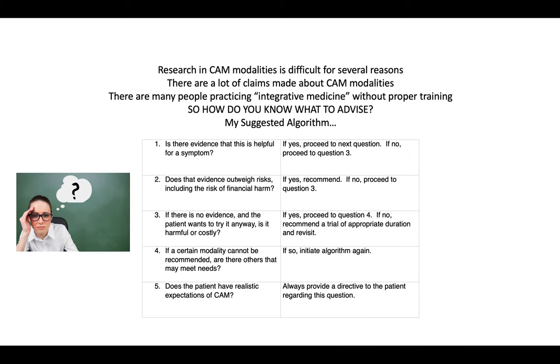As I mentioned previously, research in CAM, complementary and alternative modalities, is difficult for several reasons. I mentioned some of those reasons. One of the reasons I did not mention is that a lot of claims are made about CAM modalities that have no backup. And you can find a video of just about anything on the internet these days that claims a person was cured by X, Y, or Z. There are also many people practicing integrative medicine without proper training who aren't even licensed healthcare providers.